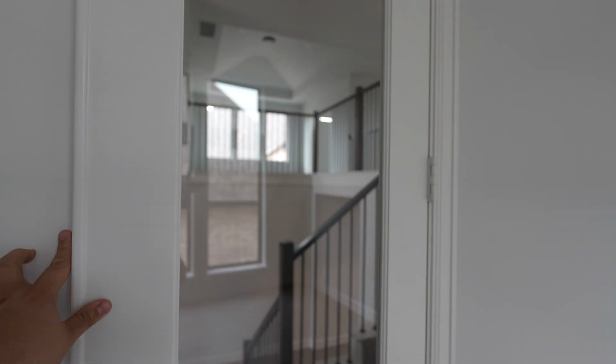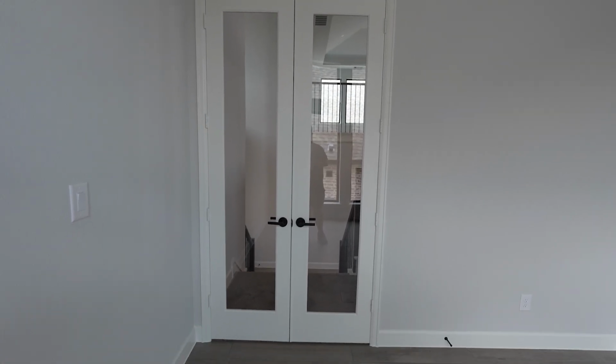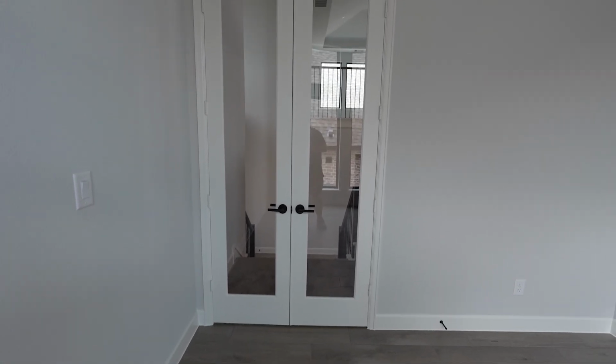But it does have super high ceilings and glass doors. So imagine this is where you're, let's see if I can put the door together, like so. Sitting here working, and that's your view.